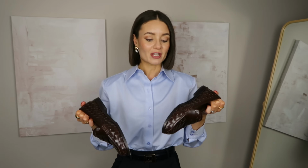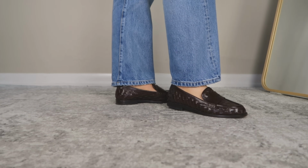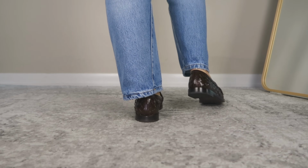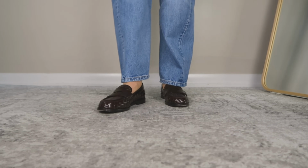The first option that I have to show you is a pair of classic loafers. These almost look like a penny loafer. They are a bit more trendy and modern because of the lattice detail, but for the most part the shape is really trendy. I had a pair of really chunky loafers and I had trouble styling them. They just didn't suit my style. So for a chunkier loafer option, I prefer something like this. They still feel substantial, they still have that masculine style to them, but they are a lot more wearable and I find a lot more flattering on my feet. So this is the first style of loafers.